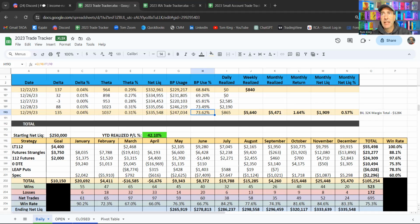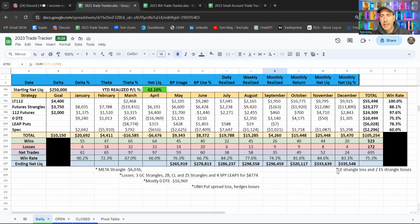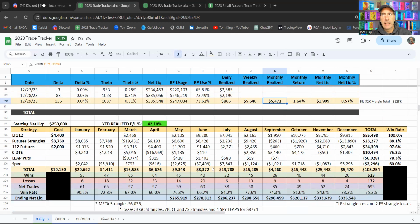And if we're looking at our daily realized gains, we knocked out another $865 in the market on Friday here. I'll talk about what we closed. And we ended the week up $5,640 for the year, putting us at about 5,400 for the month. So it wasn't the greatest month because we took 3 strangle losses, 2 on ES and 1 on LE here.